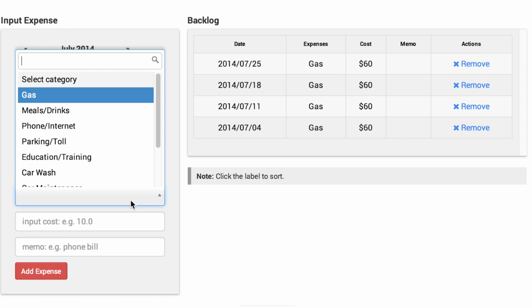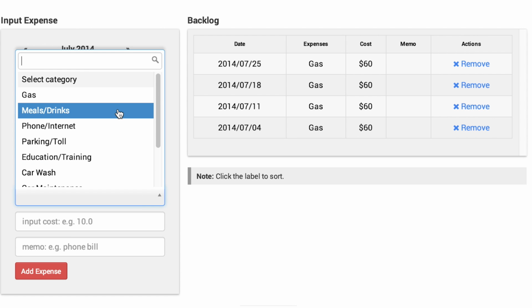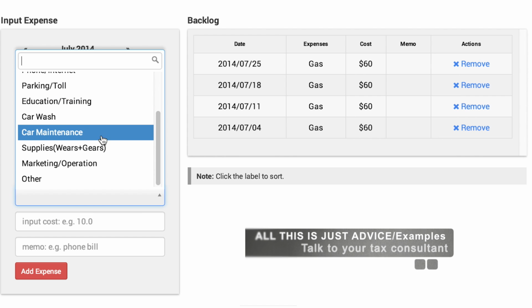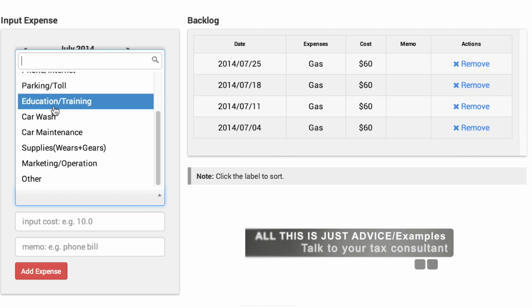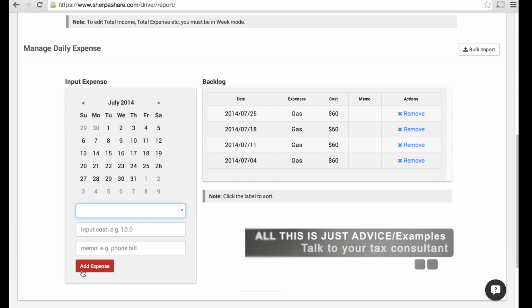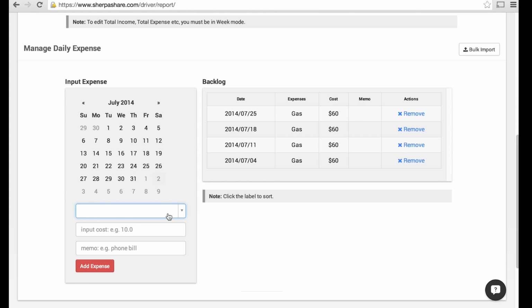But you have options from adding gas to meals and drinks, phone, internet, parking, toll, car washes, car maintenance, supplies. You can literally add all this up and do it as a tax write-off. So it'll calculate what you can do as a tax write-off. At expense, it'll come up here. Just select the week you want to do it for, and that's pretty much it.